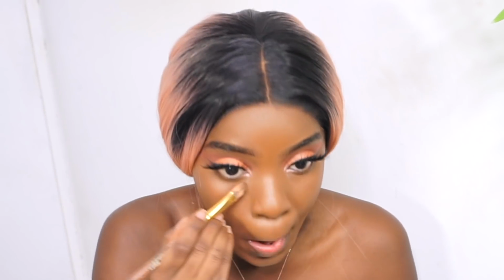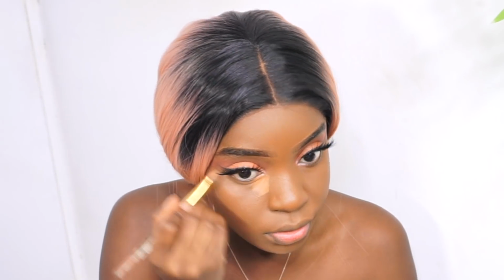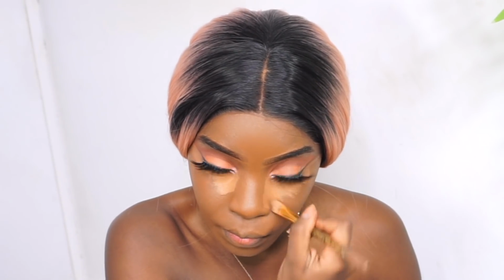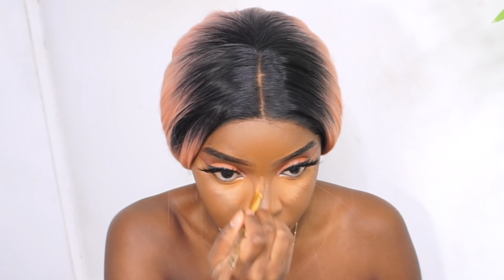Okay, so I'm gonna move on to my under eye. I'm using MAC concealer to go under my eyes and brighten that up. My Revolution Conceal and Define under my eyes to add a creamy finish.